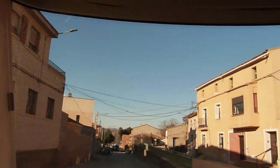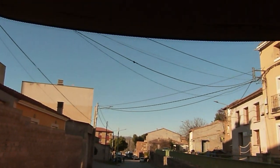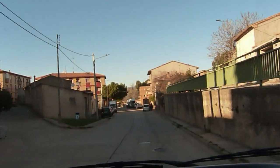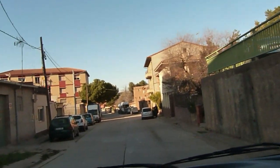In 200 yards, your destination will be on the right. So it looks like we might have managed to get down to the Aire. Thanks Google for trying to send us down some stupid roads.